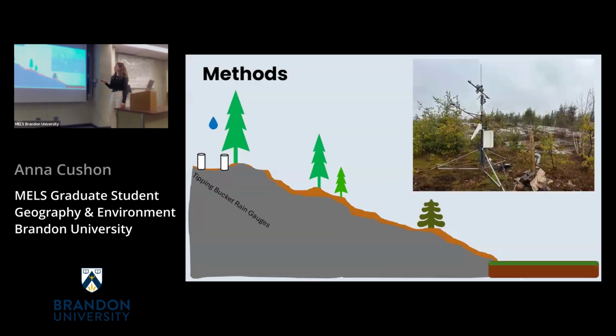So how will we do this? Well, first we need to measure precipitation amounts, as precipitation is the main driver behind runoff. And so here we will use tipping bucket rain gauges, and this is a weather station that was actually at Daisy Lake, and that's our little tipping bucket rain gauge that looks a little worse for wear, but that will be how we measure that.